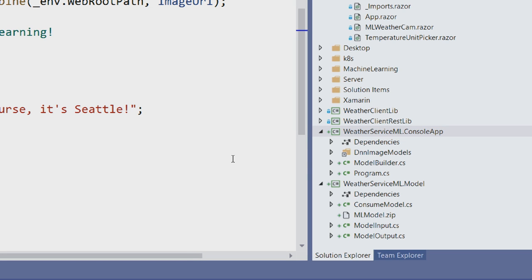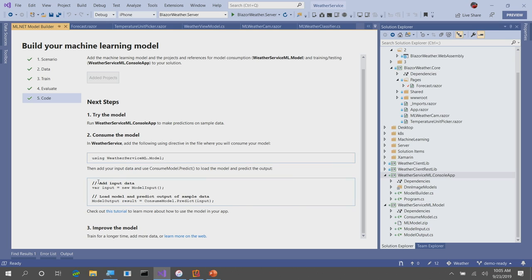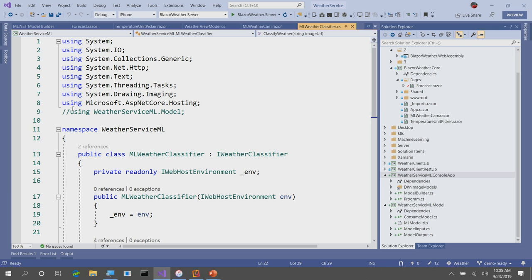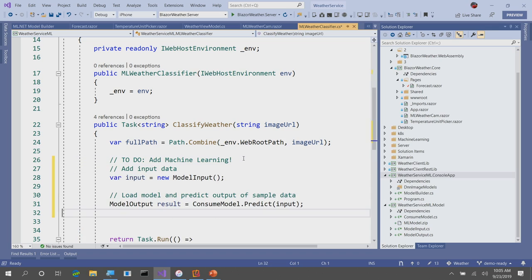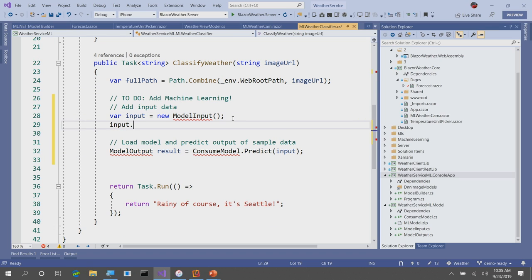So if we come back out here, and now if we go back to Model Builder, you can see it gave you the code for consumption right here. All you have to do is copy this code and go back to our weather classifier. We'll uncomment the namespace. Model Builder actually adds the reference to the model for you. And right here, we've created our input. We're going to set the file path here to full path.